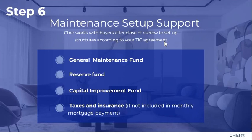Kind of like I said, if you go through the house during escrow and you see, okay, I know that we're going to need to put a new roof on, or we're going to need to get new water heaters, well, water heaters is more like general maintenance, but capital improvement stuff, set aside money for that separate from your reserve fund and separate from your general maintenance fund. Homeownership is expensive. And what I think is most important is that folks feel prepared and knowledgeable and set up. So we work with you to set up all of these systems afterwards.